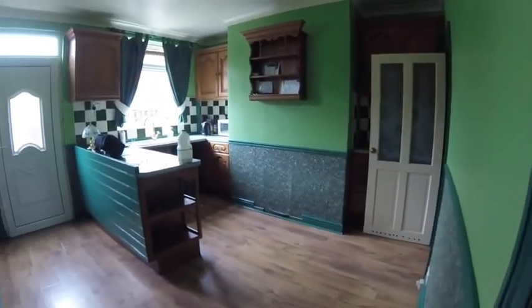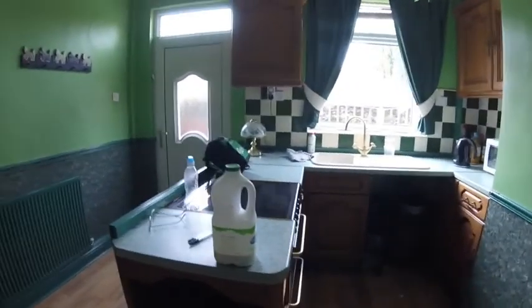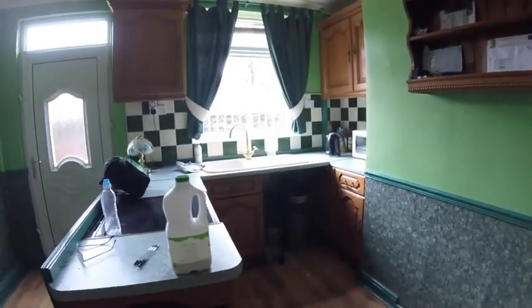That's a kitchen. The only difficulty with this kitchen is the chimney breast takes up a lot of room, and there's actually not a lot of units in. Can I look in the basement? Yeah, go on down there.